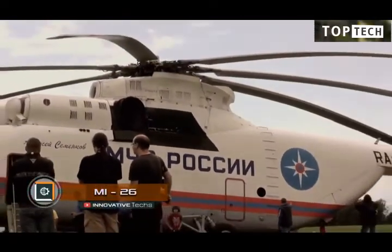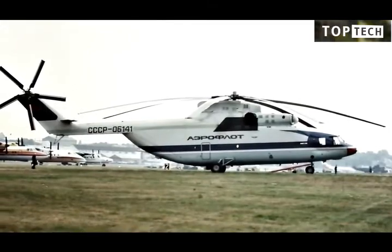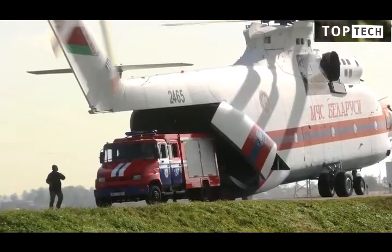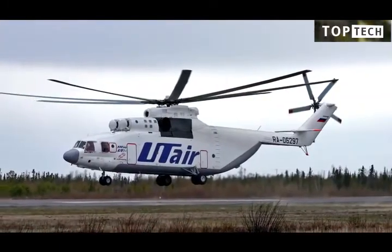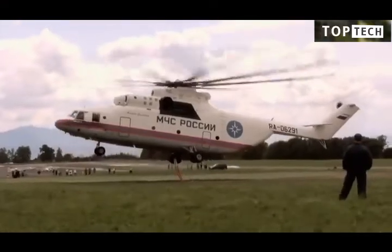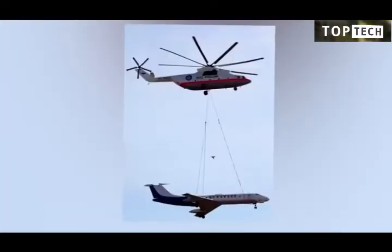Mi-26. Despite its considerable age, the Mi-26 still remains the largest serial helicopter in the world. Due to its impressive size, the pilots call it a flying cow. If you put it next to the Boeing 737, Mi-26 will be longer, while the height of the giant is as big as a 3-story building. After the first takeoff on December 14, 1977, this giant has revolutionized the helicopter industry and has set new world standards.